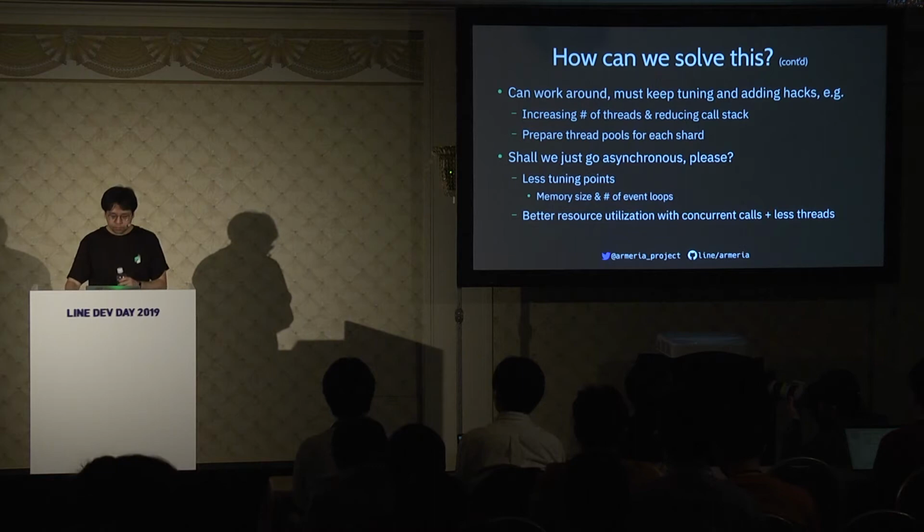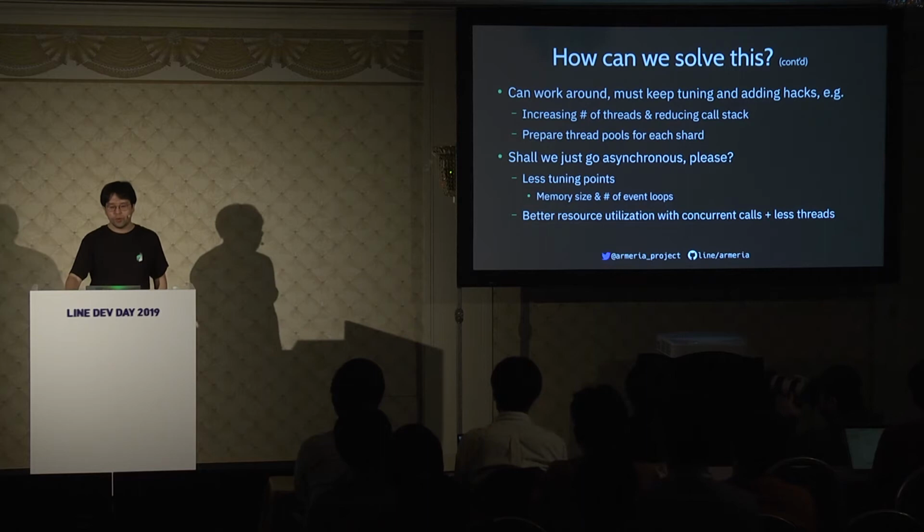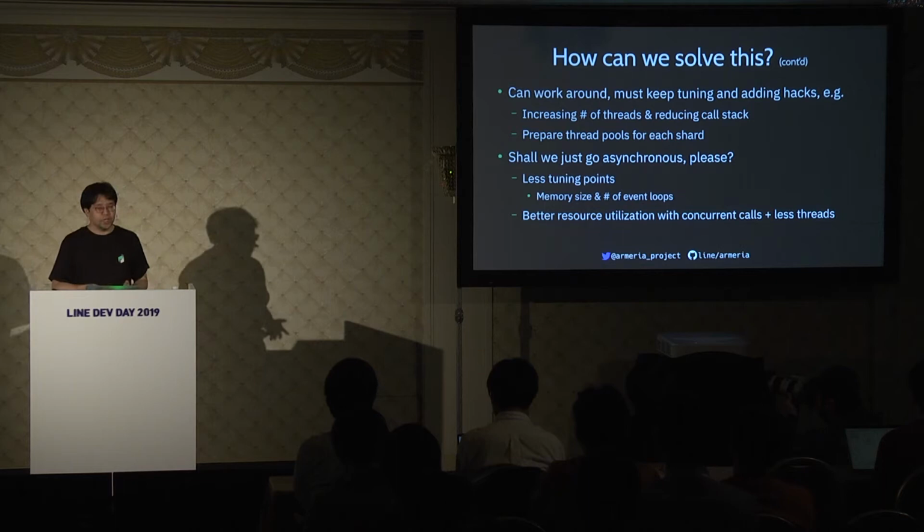Of course, there are some workarounds like splitting the thread pool for each shard, or tuning the maximum size of the thread pool, or tuning the maximum size of the call stack. But the fact is you have to keep tuning. Let's say you have some changes in your backends, then you have to tune your parameters and thread pools.